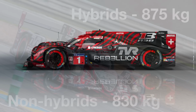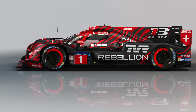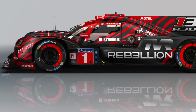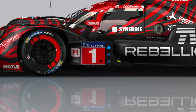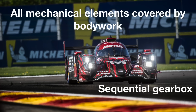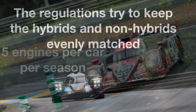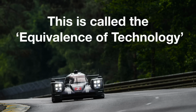Fuel-wise, the cars have to have fuel tanks of a certain size, and more importantly, fuel flow is regulated. It must be below the maximum per lap limit and the maximum instantaneous fuel flow, which means that power is limited. The chassis is restricted to within a certain set of dimensions, and the car's numbers must be white on a red background. All mechanical elements of the car must be covered by bodywork, and the gearbox must be a sequential with no more than 7 forward gears. Only 5 engines can be used per car over the course of the season. The speed difference between the hybrids and the non-hybrids is around 2 or more seconds per lap.